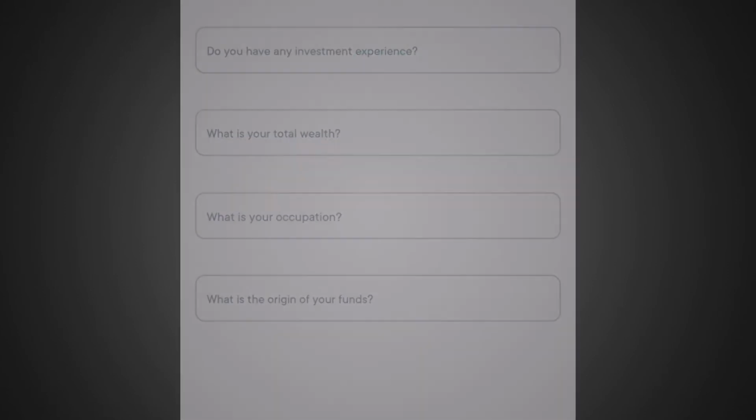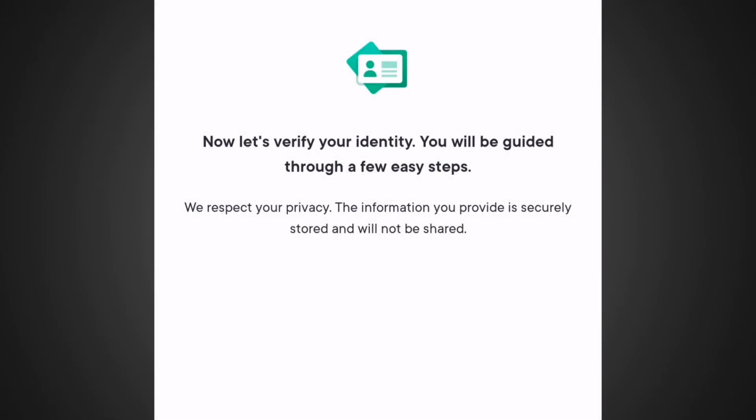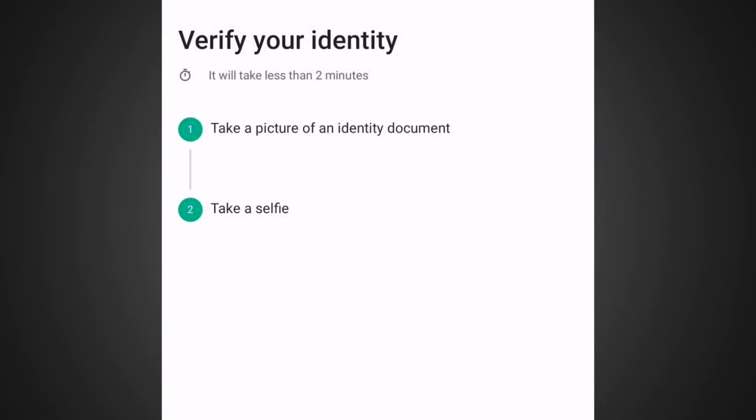Then we need to verify our identity here. So you need some valid photo ID and a selfie, I guess, just to prove you are who you say you are. So they're now going to review my documents shortly. And very quickly, it's been approved. So we're ready to go. Let's get the app open. So we're in the app.